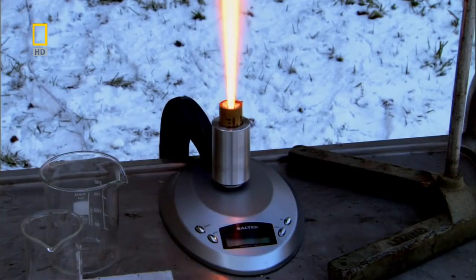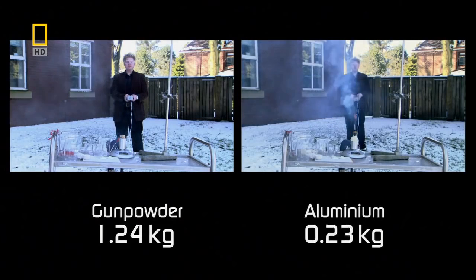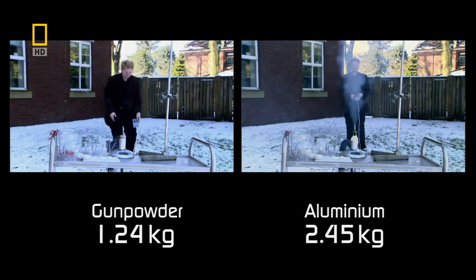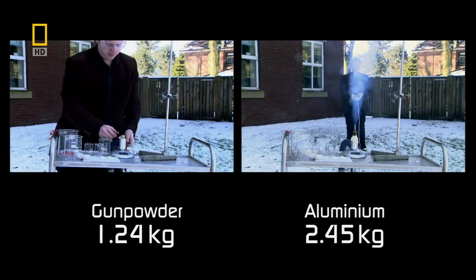3, 2, 1, ignition. Gunpowder produces about 1 kilogram of thrust. The aluminium motor generates twice as much.